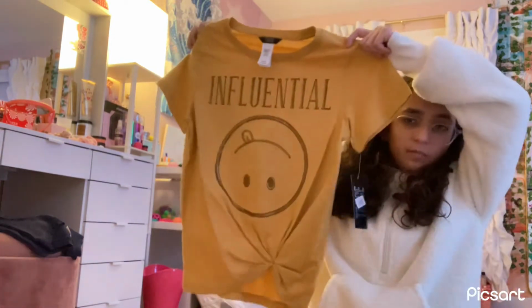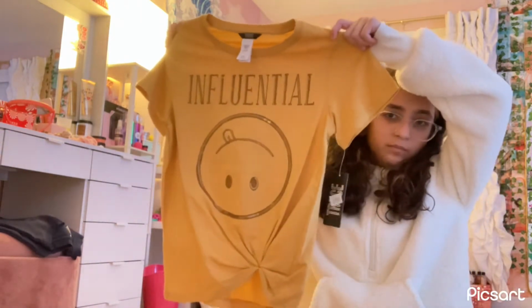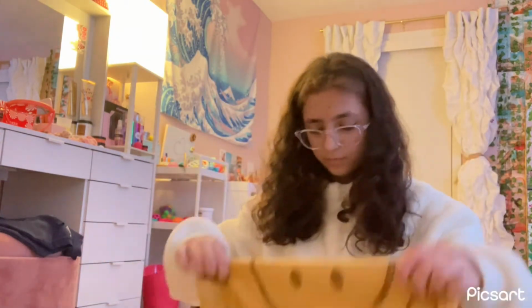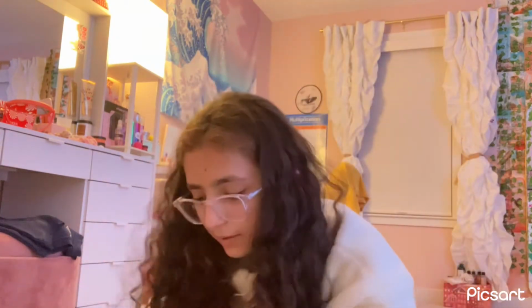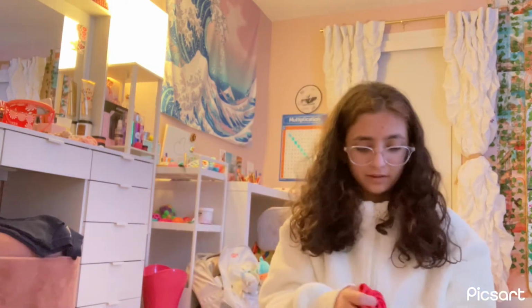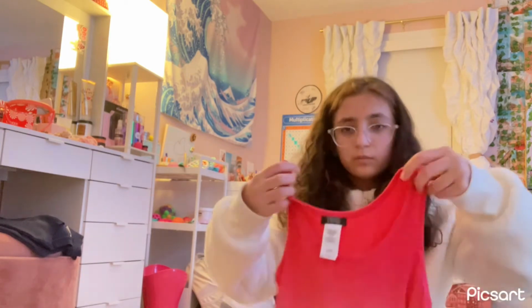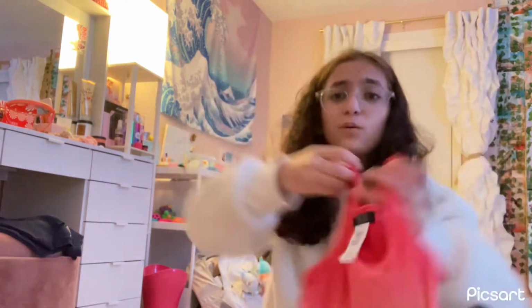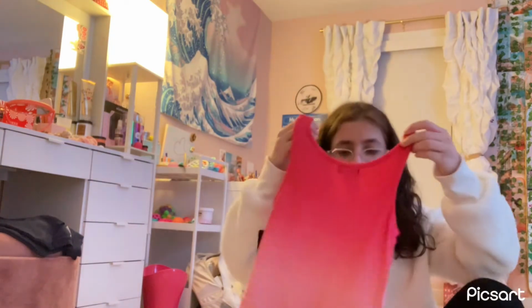The next thing that I got was from Nordstrom, and it says Influential. It has an upside down smiley face, which is pretty cute. And I actually like really love it. And yeah, and then the next thing that I got from Nordstrom was this cute little tank top that has a gradient on it. I don't know why I'm having such a hard time pronouncing my words.